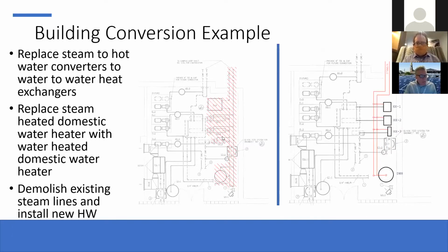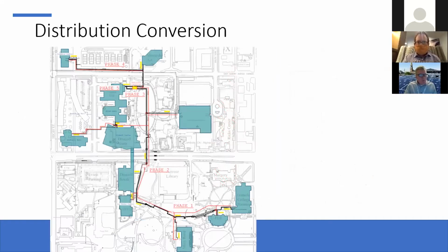And then obviously a big part of the project would be to replace the existing steam lines with hot water lines across campus. So the challenge with a project such as this is really keeping all of your utilities in service, being able to provide heat to those buildings as you make these changes. And we would do that in phases.